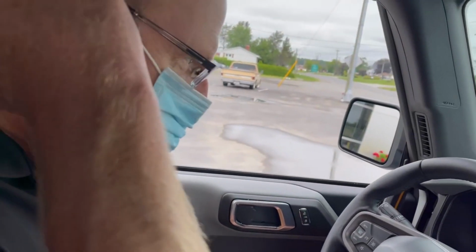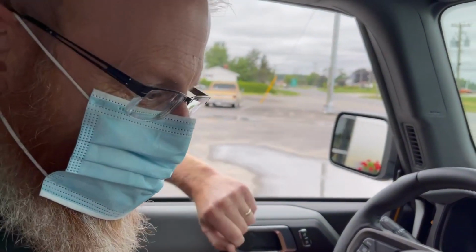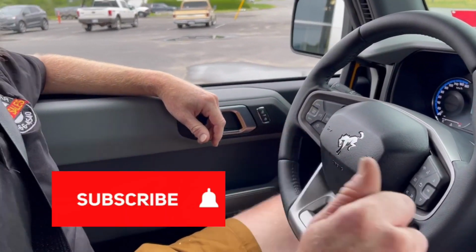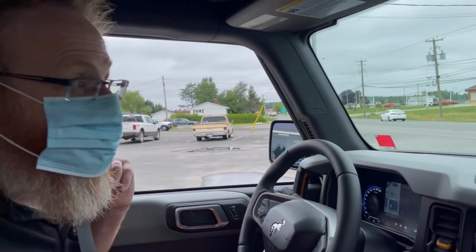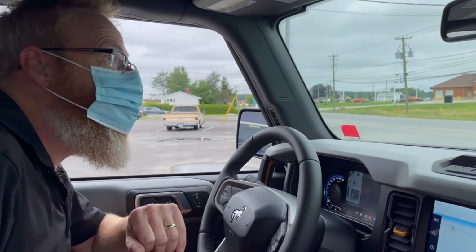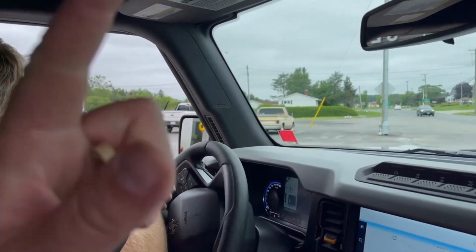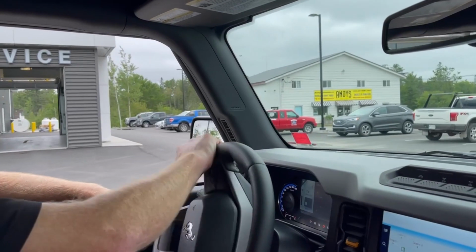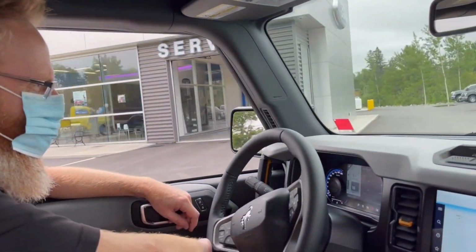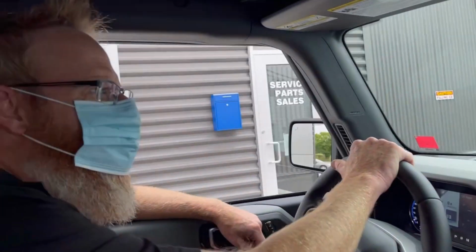Don't mind the cameraman, a little shaky hand trying to get the seatbelt on. It's all right. There you go. Oh, we've got balloons too. Are those balloons going to fly away? We're just going around anyways, right? We're not going to go too far, just around the parking lot. Of course, everybody wants to see the balloons going on. There you go.